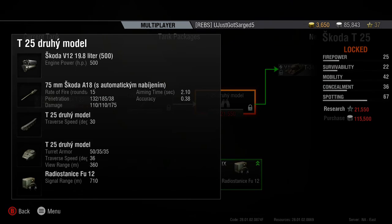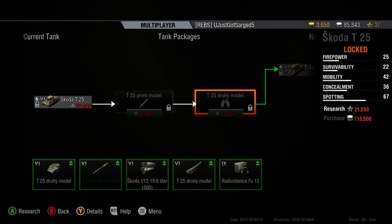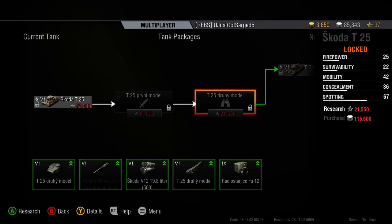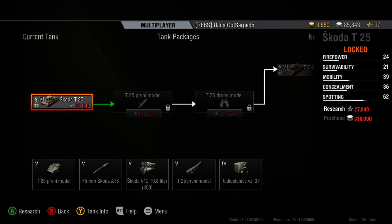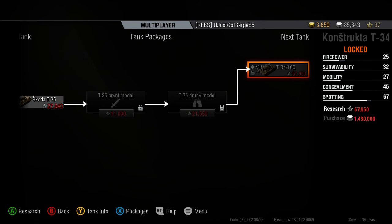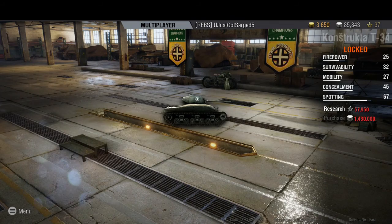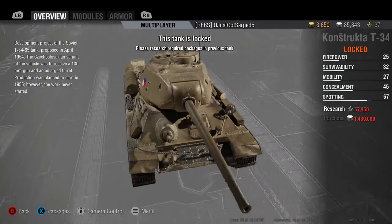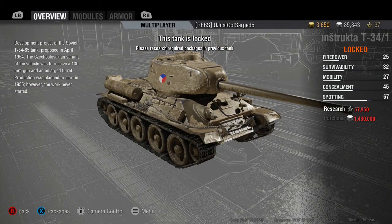The accuracy is better. The aim time is better. Traverse speed is a little better, 36 as opposed to 32. View range is 10 meters longer. And then yeah, so there's only 2 packages here. It looks like a pretty easy breeze. Then you get up to a familiar tank, the T-34-100. As you can see, it's a T-34, but it's got, as the name says, a 100mm gun.